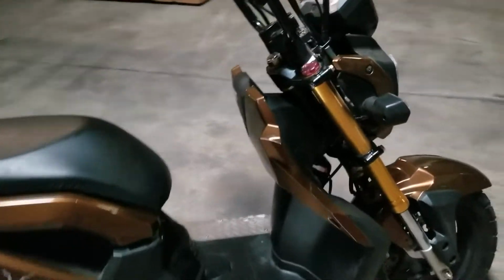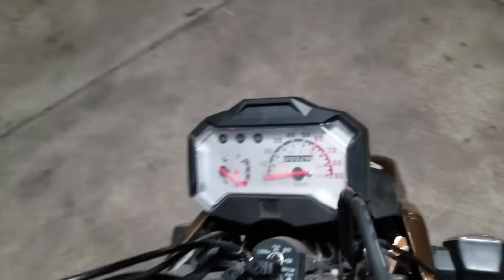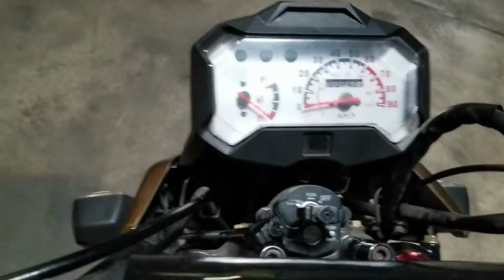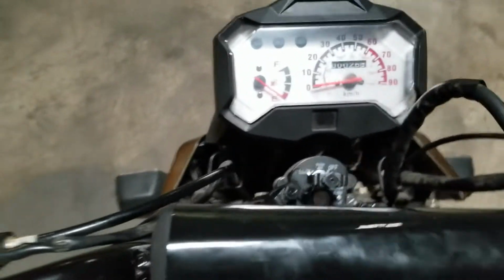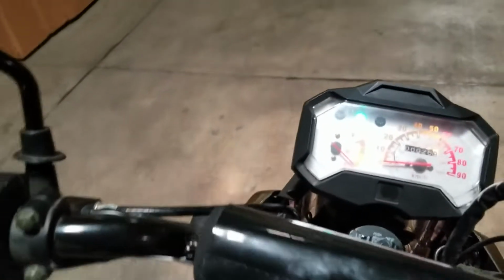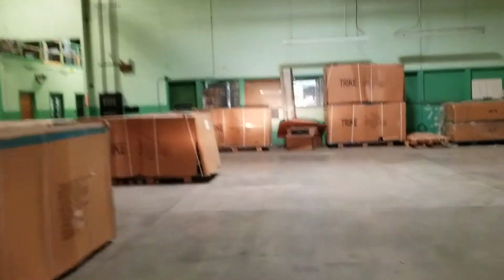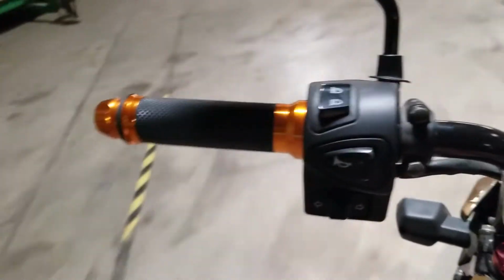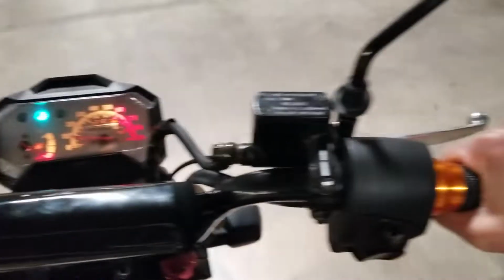50cc scooters. This one's real easy to drive. We'll take it for a ride here in just a second. You turn your key to the on position here. It's very easy to ride a scooter. Again, and then you're going to simply just hit the start button right here on your right-hand side. You've got nice headlights, as you can see there. Very, very easy to drive. It's got the nice DOT mirrors, as well as your nice aluminum grips there.